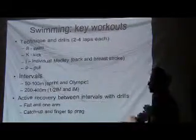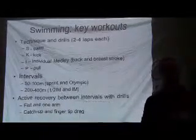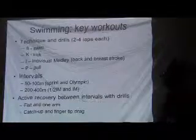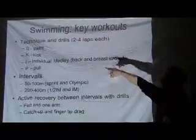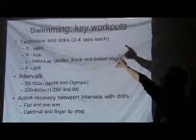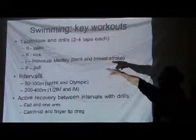So, some key workouts for swimming. I think any swim workout you do should have drills in it. And these are technique drills, so I just keep reinforcing that. These are some things I learned from students who are really good swimmers. They like this warm-up called SKIP, and you can do 2 to 4 laps of each, so just like front crawl swim, a couple laps of kick.